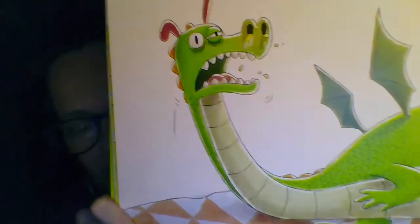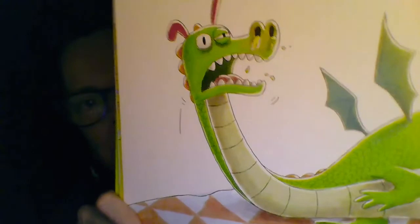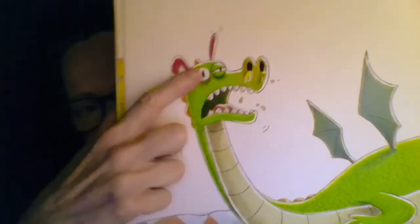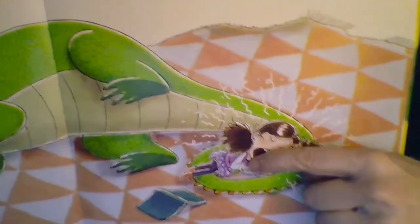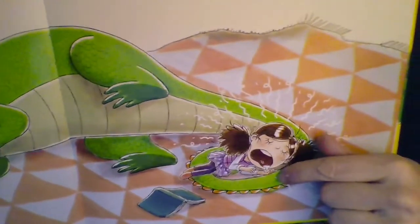Here comes the final step. Here's the dragon. Oh, waking up. Eyes are popping. Head's popped up. Eyes are opening. Yawning. Where's our girl? Oh, she is exhausted. She is curled up on the tail of the dragon.